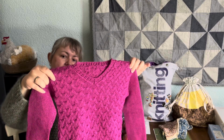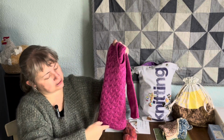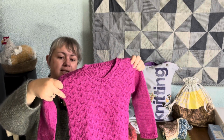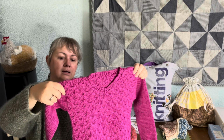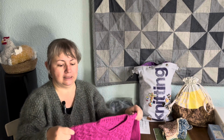So yes, it's done and I love it. It's a bottom-up sweater. So you start at the bottom, you knit to the armpits and then you split. I didn't really mind it. I usually like to knit my sweaters in the round because purling tends to demotivate me or hurt my hands, but not with this. Maybe it's because it's just a kid's sweater and it's not that much work.